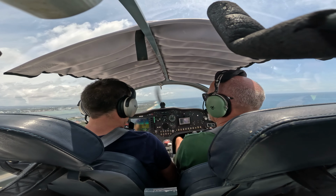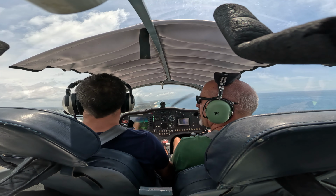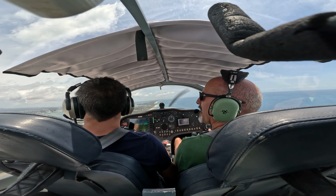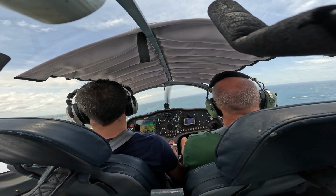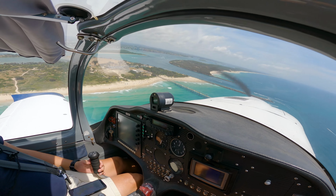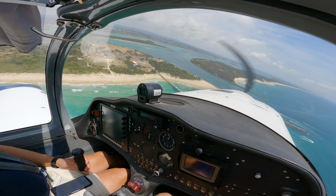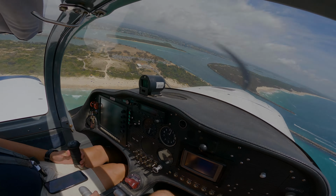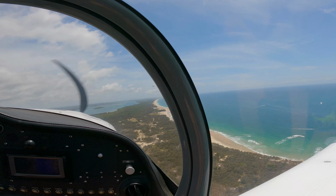Actually, looking at the Broadwater here, it's probably a good thing I didn't go for a snorkel. It looks pretty filthy. A bit murky down there today. The little cut in over the spit for you. Yeah, nice. I knew there was another pipe down there.